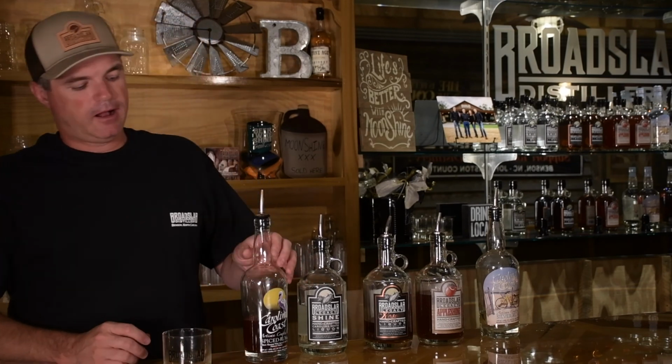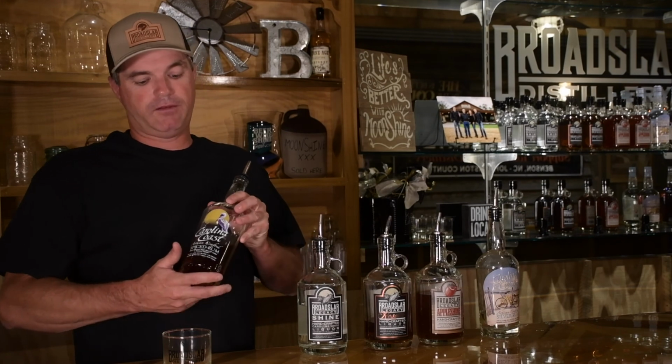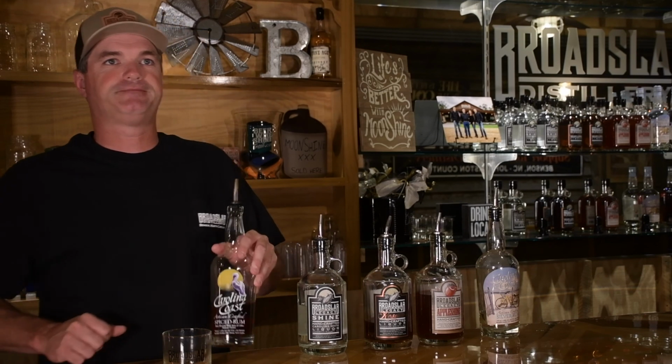So what would be your favorite cocktail with that one? Ginger beer and fresh squeezed lime juice, and make a dark and stormy with it. That's one of my favorites. You can do orange juice with a splash of pineapple, which is really good. Anything citrus. Very good.